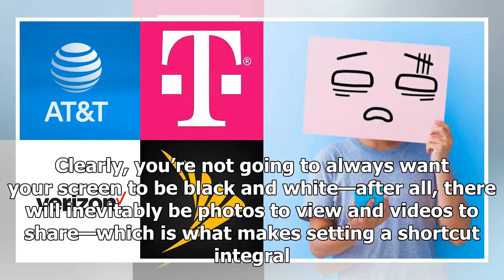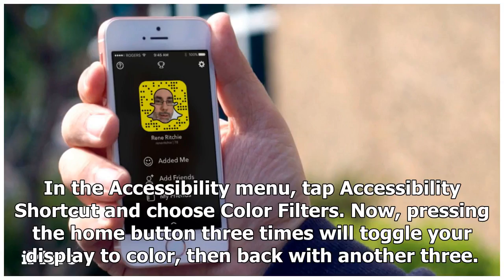Clearly, you're not going to always want your screen to be black and white. After all, there will inevitably be photos to view and videos to share, which is what makes setting a shortcut integral. In the Accessibility menu, tap Accessibility Shortcut and choose Color Filters. Now, pressing the Home button 3 times will toggle your display to color, then back with another 3.